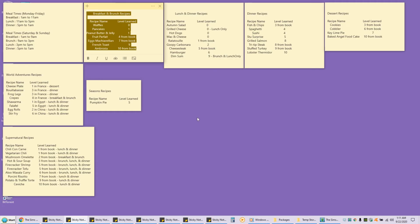As you can see back on my desktop of my laptop, I've got the sticky notes here, and I've got the breakfast and brunch recipes highlighted right now, with the name of each recipe, and it tells you what level you learn these recipes at. Some of them say, like the fruit parfait, 4 from book, which means you learn that recipe from a book once you get to level 4 in the cooking skill. And with the waffles here, it's listed at 0, so you already know that one.